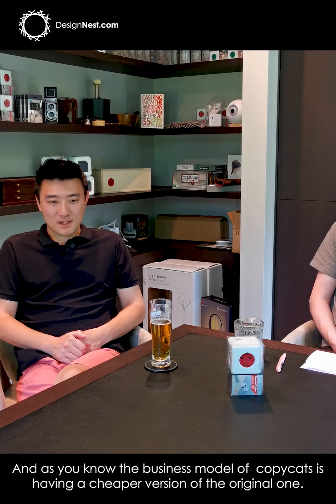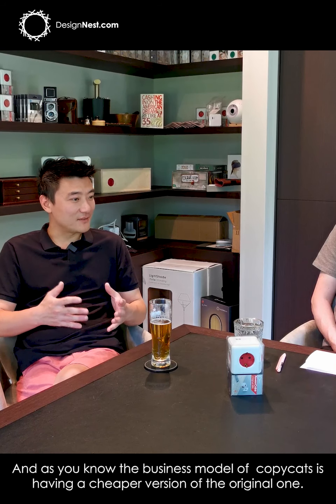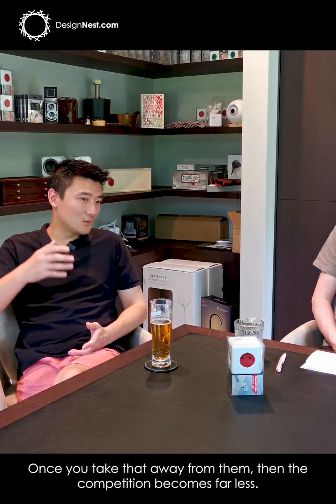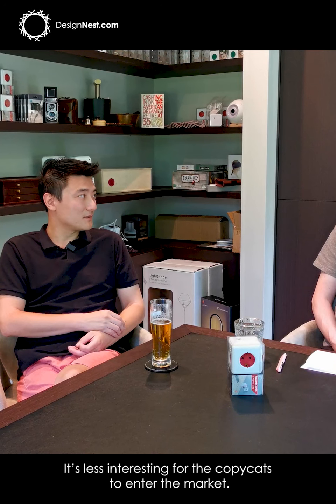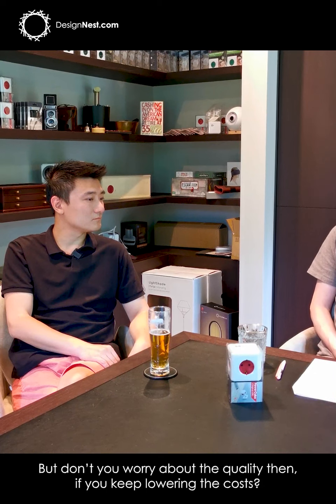And as you know, the business model of copycats is having a cheaper version of the original one. And once you take that away from them, then the competition becomes far less. It's less interesting for the copycats to enter the market. But don't you worry about the quality then, if you keep lowering the costs?